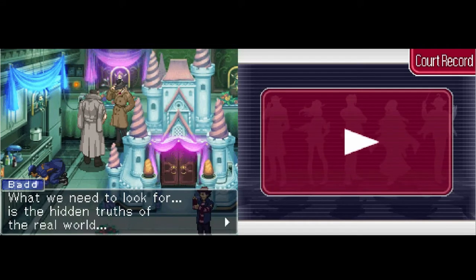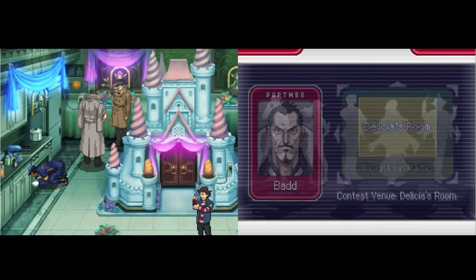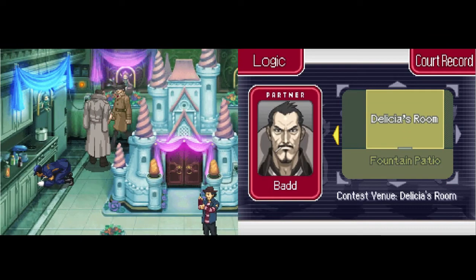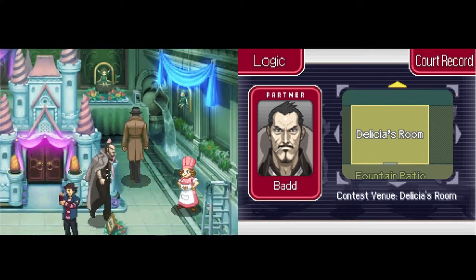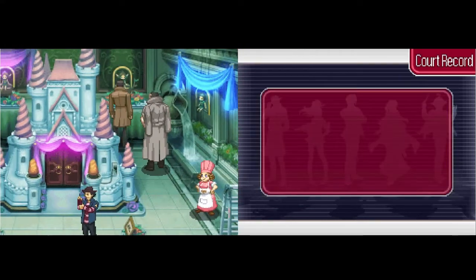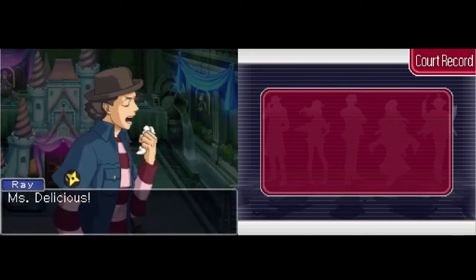What we need to look for is the hidden truths of the real world. Don't be fooled by the fairies! Oh, I can't go. Unlike the other fairies, this one doesn't have a fluorescent cloth.